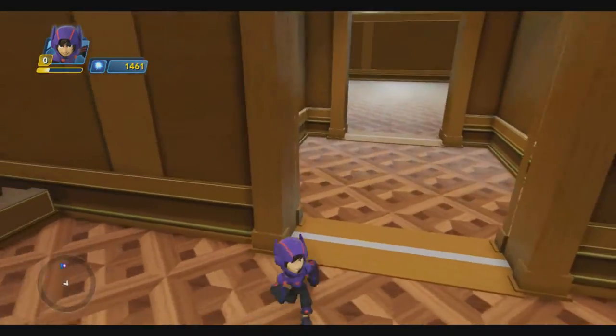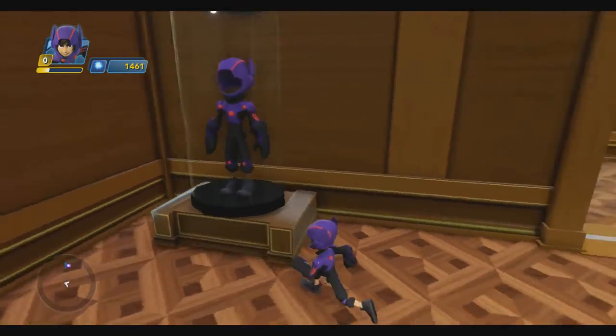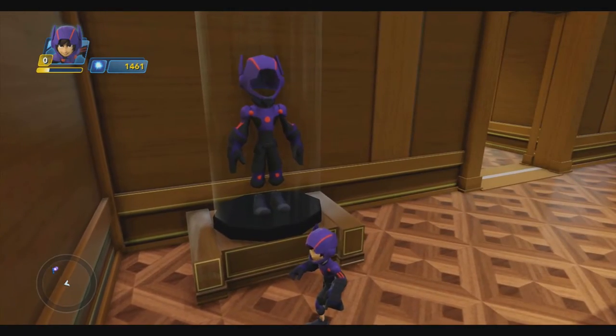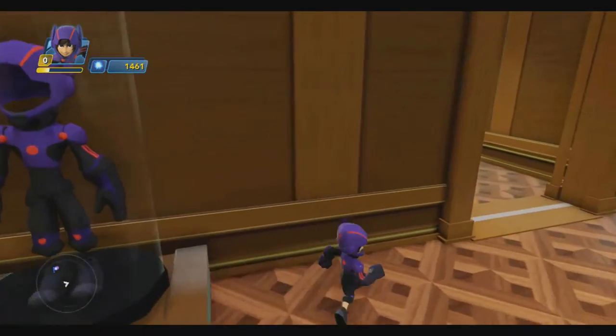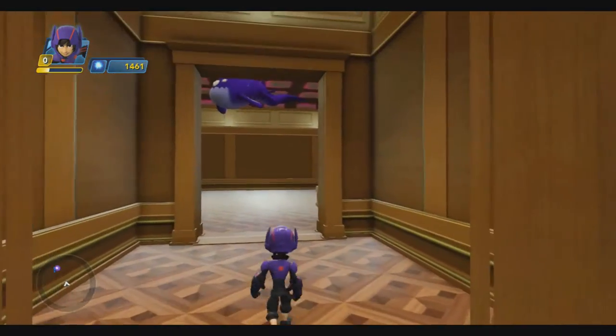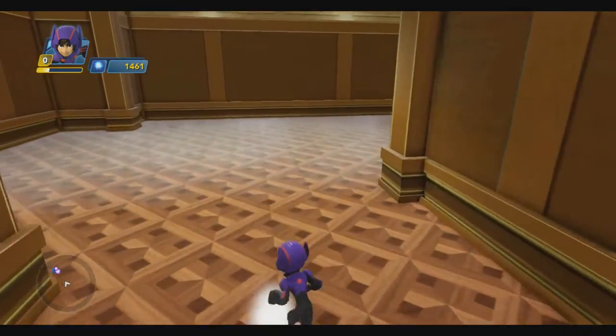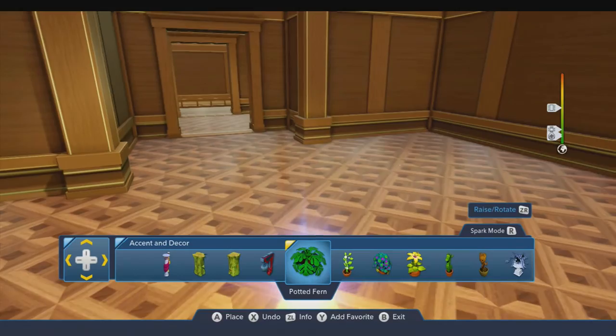Alright. One of the things I also really loved about the movie is, you see all the other characters, their suits are very form-fitting. Or at least Wasabi, Go-Go and Honey Lemon have kind of form-fitting suits. And Hiro's suit was kind of loose and baggy. And it was a cool little detail. I love it. Alright, so now let's put together the bedroom.